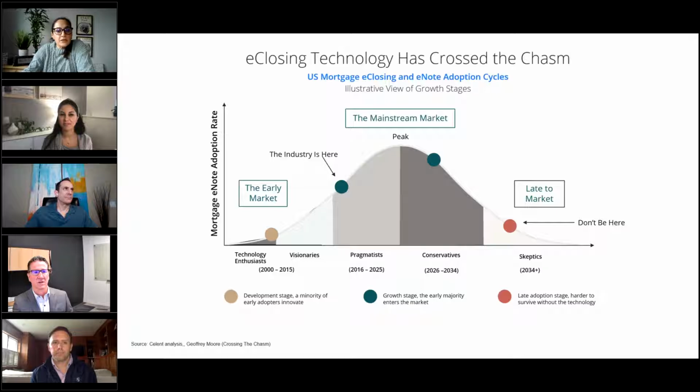And Simple Nexus itself was founded in 2011. We actually are a platform that supports the entire homeownership journey. So eClose sits in the middle as a hub between our Nexus Engagement, Nexus Origination, and our Compensate and Nexus Vision products.